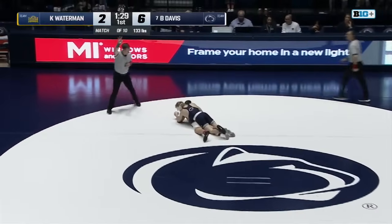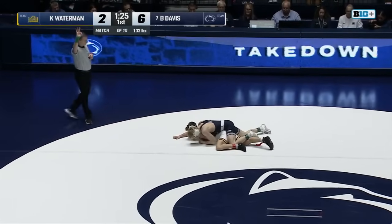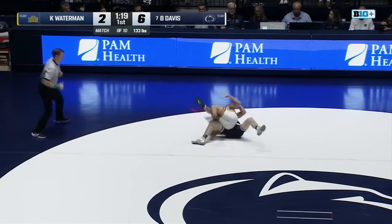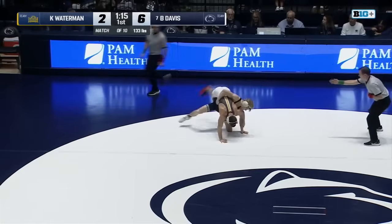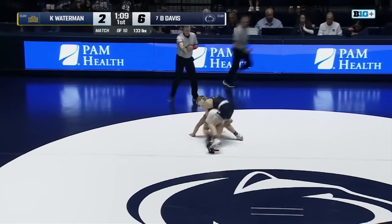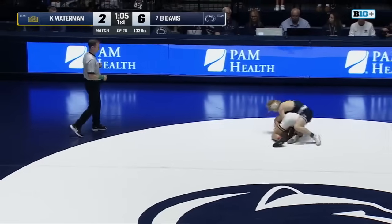There it is. Davis, second takedown of the match, making it 6-2. Definitely using his speed and his aggression to just keep moving with the 3-point takedown. Looking for a tilt. Almost put him on top of himself. Great hips and great awareness from Davis. Nice little hip toss right there. How about that? That's fantastic positioning, keeping his base square.